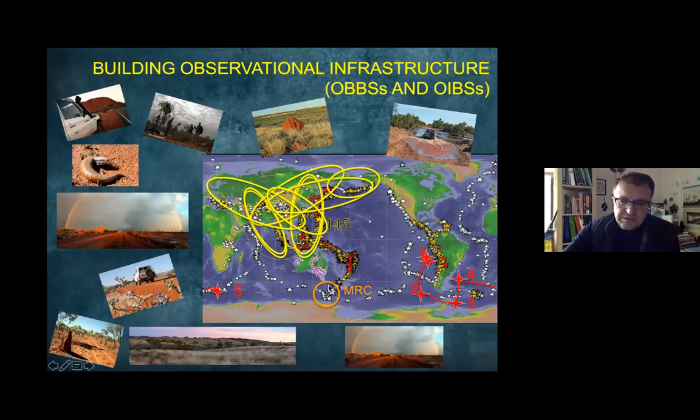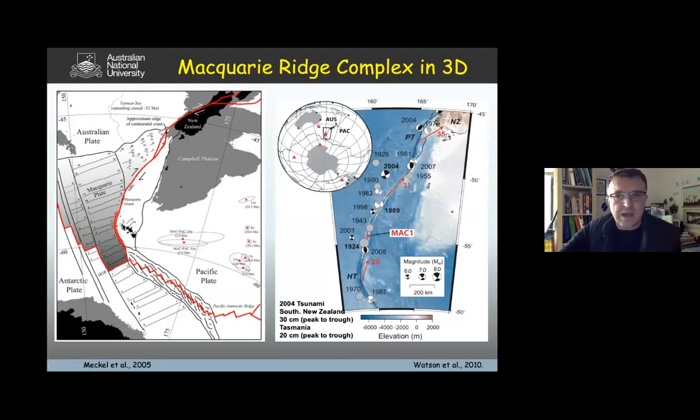And this brings us closer to home. This is the Macquarie Ridge Complex in orange circle, and its position relative to Australia and New Zealand. And this is where our project brings us. So why Macquarie Ridge Complex?